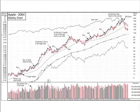You were talking about innovation. The last chart we want to look at here is certainly a company that's been innovating more in this decade, and this is Apple beginning in 2004. So maybe you can say a little bit about this one.